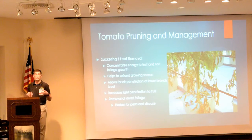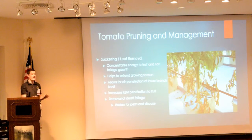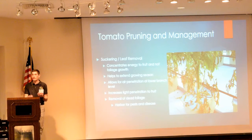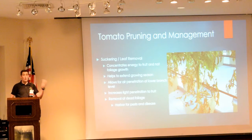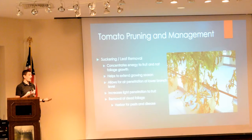By removing particular leaves and leaf sets on these fruit, we're able to concentrate the energy from that vine to fruit production and not extra foliar growth. So we're always fighting this balance with our tomato plants between having an overly vegetative and an overly reproductive plant. One of the signs of having a vegetative plant is a little bit more of this foliar growth. So by maintaining a single leader or a single vine on that tomato, we can concentrate that energy, and basically that money that we're spending to grow this plant, on our fruit as opposed to making these giant bushes. This can really help to extend our growing season. By focusing energy on particular production, we're able to get that plant to produce for a much longer time.